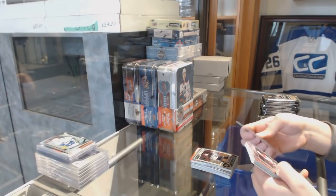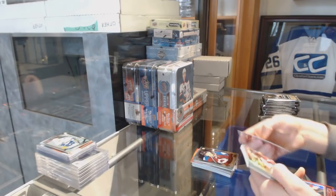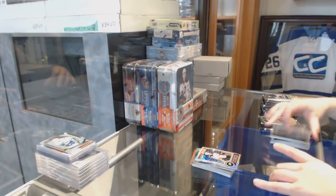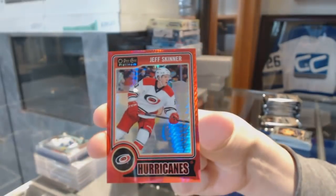Rookie of Derek Pouliot for the Pittsburgh Penguins. Rookie of Victor Rask for the Carolina Hurricanes. Retro rookie Joey Hischin for the Colorado Avalanche. Rainbow Ryan Getzlaff for the Ducks. And a Red Prism, number 2135 for the Carolina Hurricanes, Jeff Skinner.